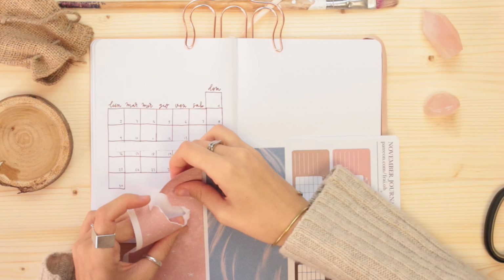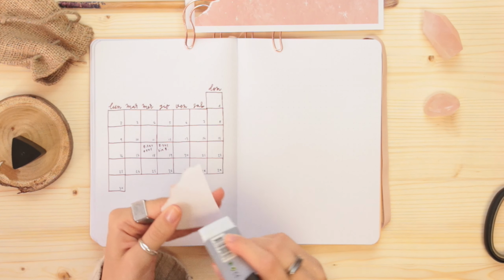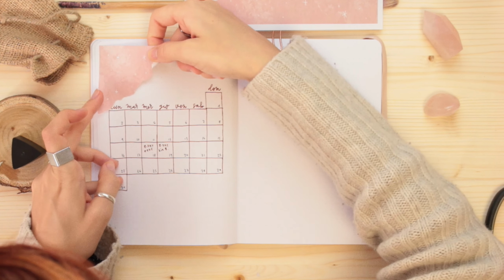Back to us, I started decorating the page with the scrapbooking paper of the kit and the stickers. I also wrote a little quote by hand to complete the page.